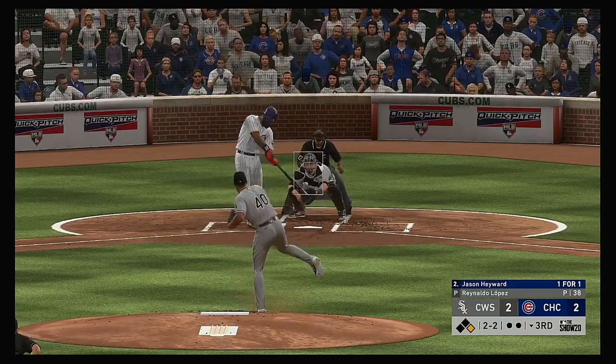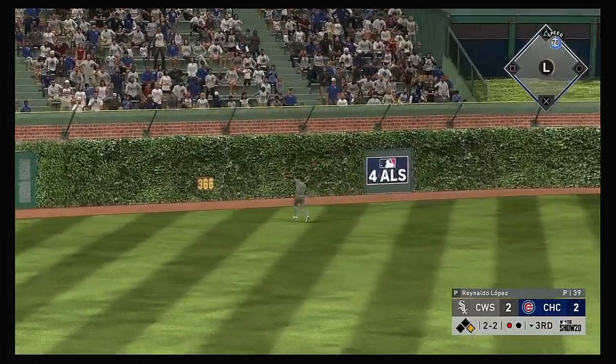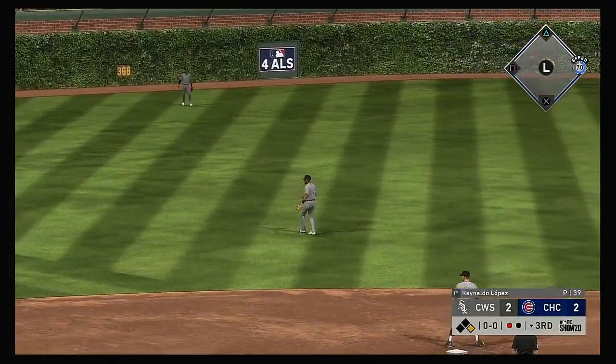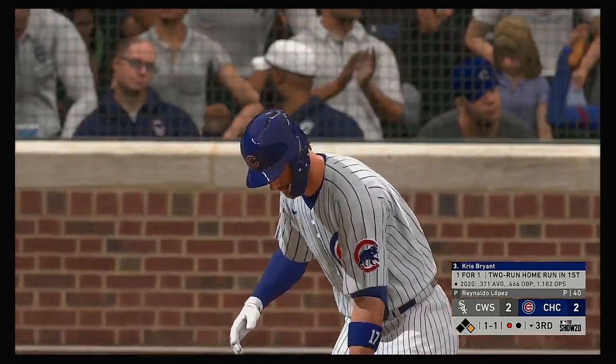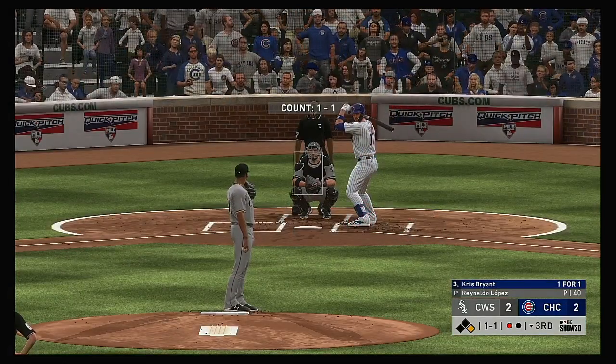Kicks and deals. Line towards center field. Garcia has to roam straight back, but he has it for the first out. Riding in once again, Chris Bryant. He hit a two-run jack in his first at-bat.